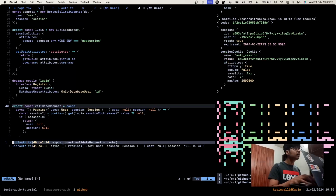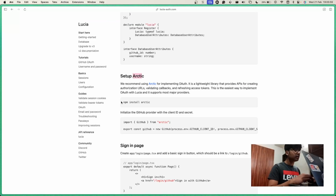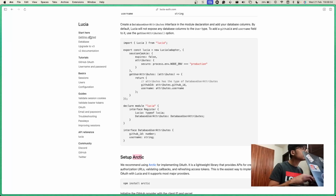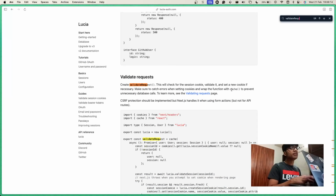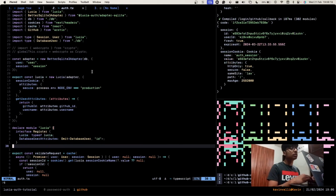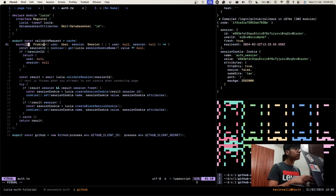which is inside lib/auth, okay, let's talk about why it's caching this, because I found this interesting. Validate request. Yep. So it's caching this to prevent unnecessary database calls. It's just a Next.js feature. Actually, it's a React feature, if I'm not wrong. Yeah, a React 18 feature. You can cache this function. The function is a promise.